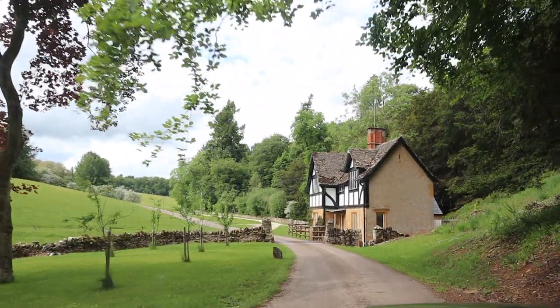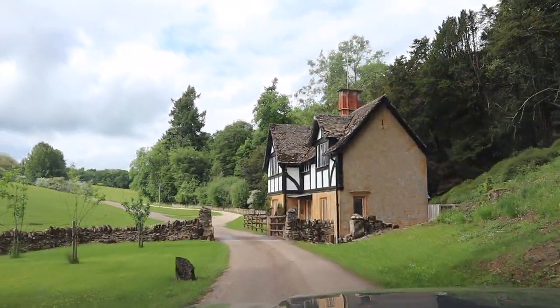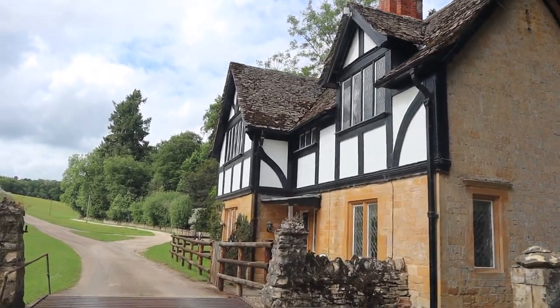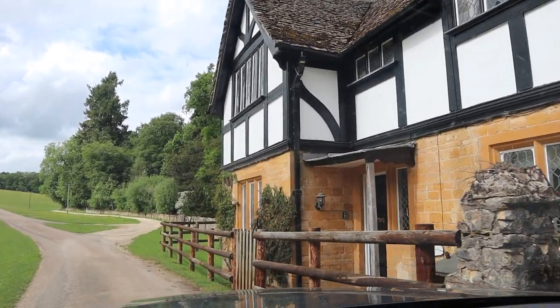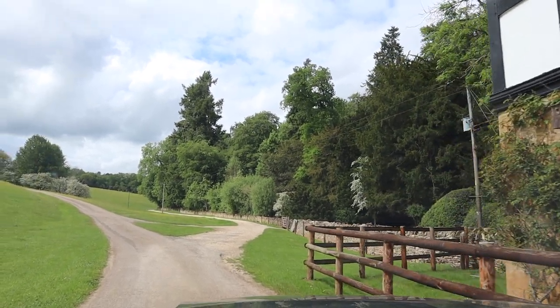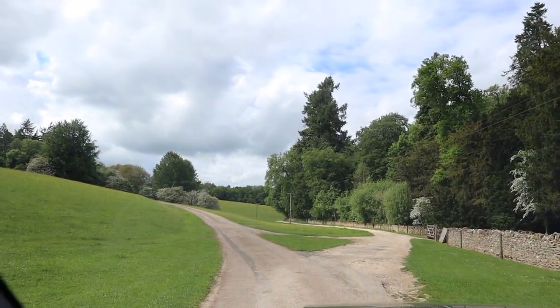Slaughters, it was time to go back home to this beautiful place. I mean, look at this. Isn't it like a fairy tale pulling up at this house? So then it was back home, and we went back out for dinner later this evening to a beautiful place called the Fleece. And then that was it for day one.